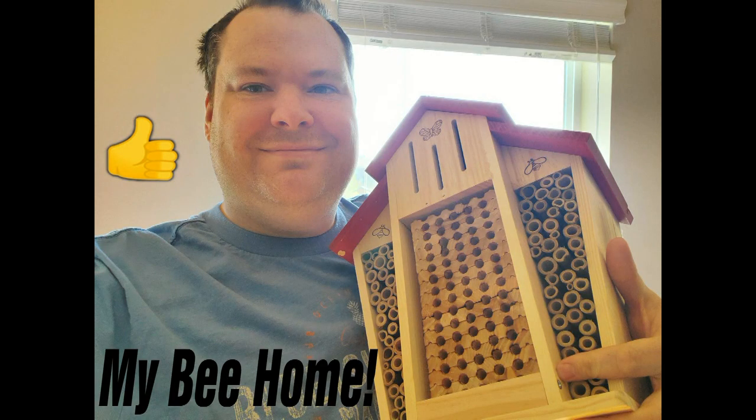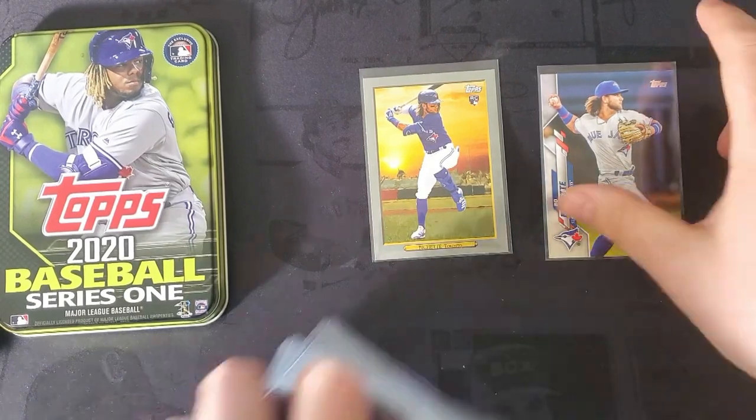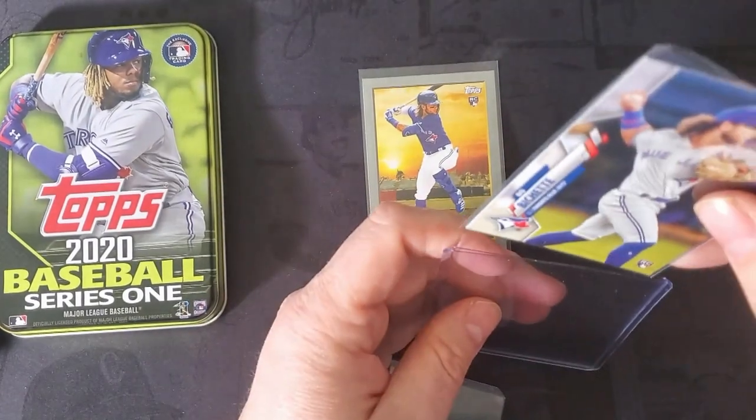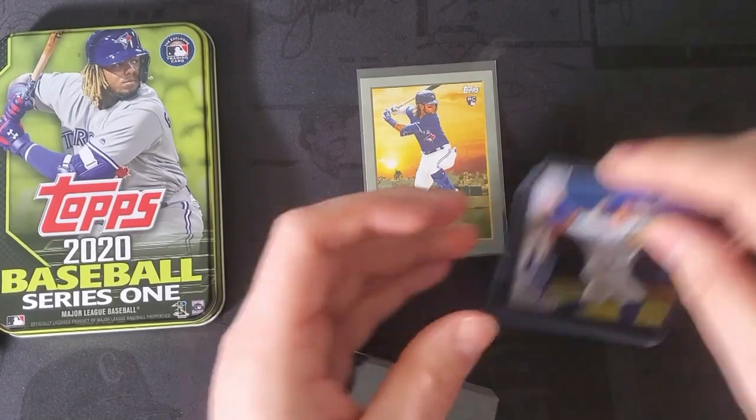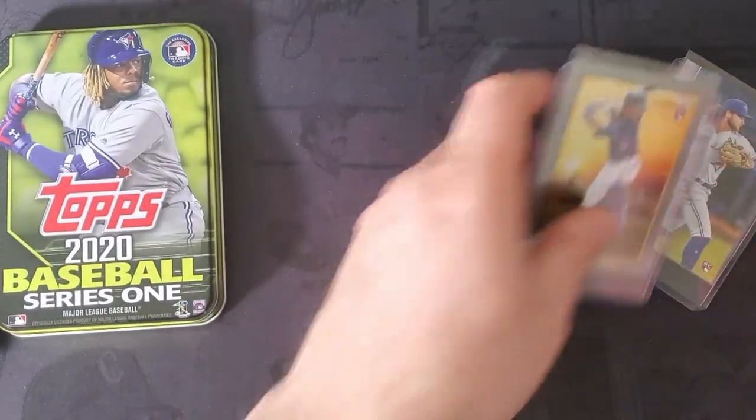So, oh, these turkey red cards are a bitch to get in there. I don't want to ding the corners on there. I've dinged a few corners putting them in penny sleeves. So, these thicker cards that are not that glossy, they seem like you can really nick a corner on them in a penny sleeve. So, put these guys away.